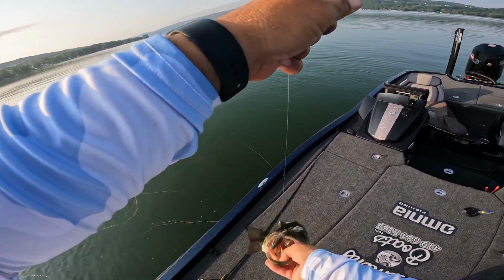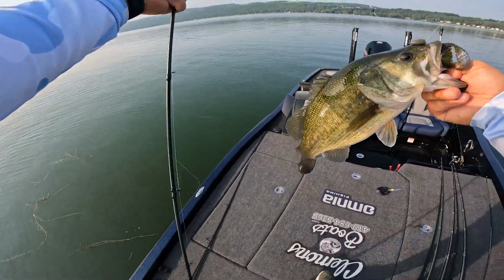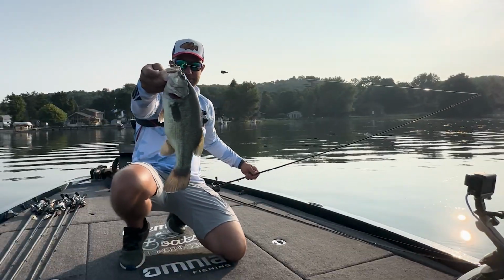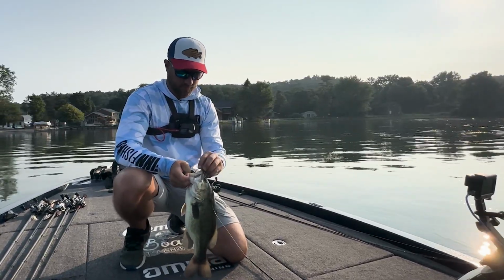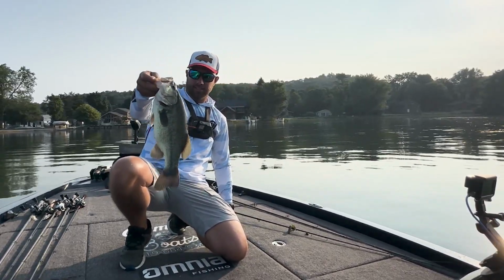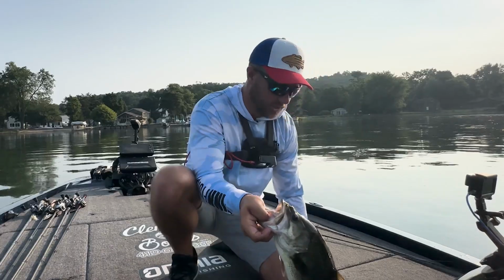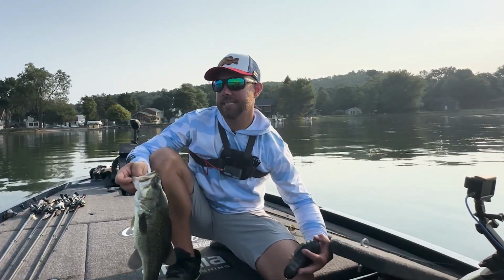Fish number one. Gosh, look how thick that fish is. I mean, perfect right through the snout. All right. Fish number one, baby. We are only about 40 minutes into fishing. I spent 10 minutes rigging up a rod. That's a good one to start with. So thick. Look how fat the fish are. So healthy. Today's goal weight is 17 pounds.